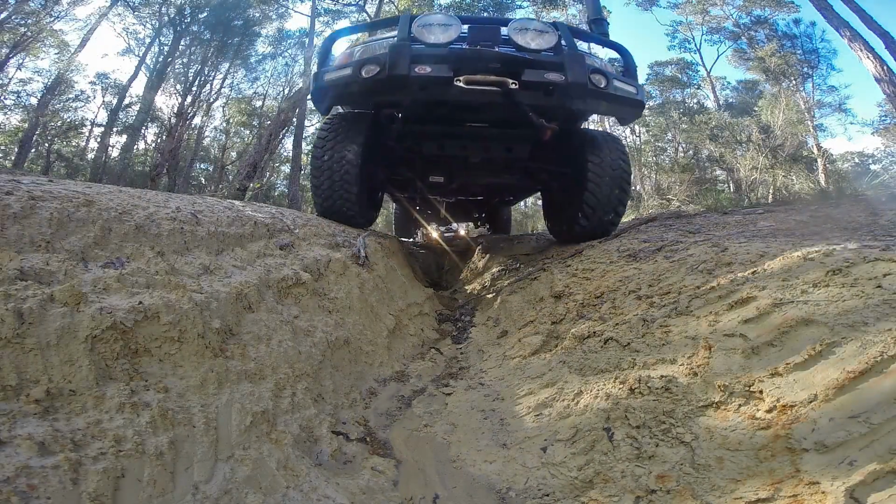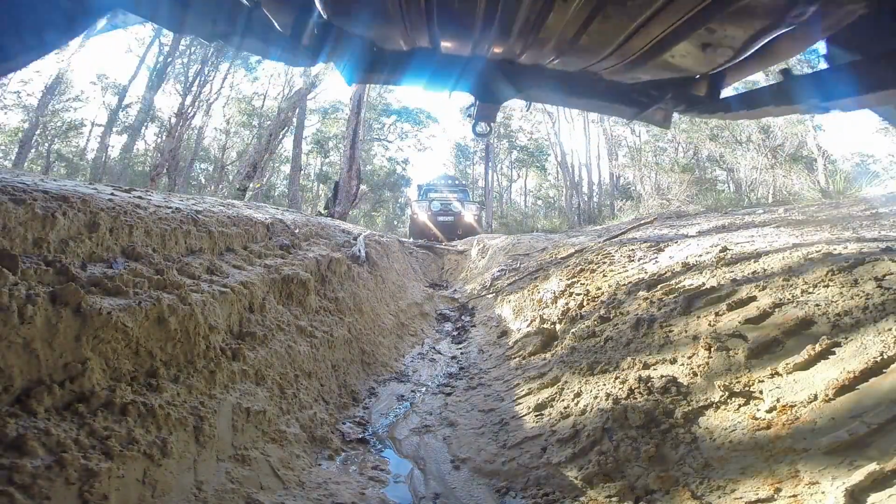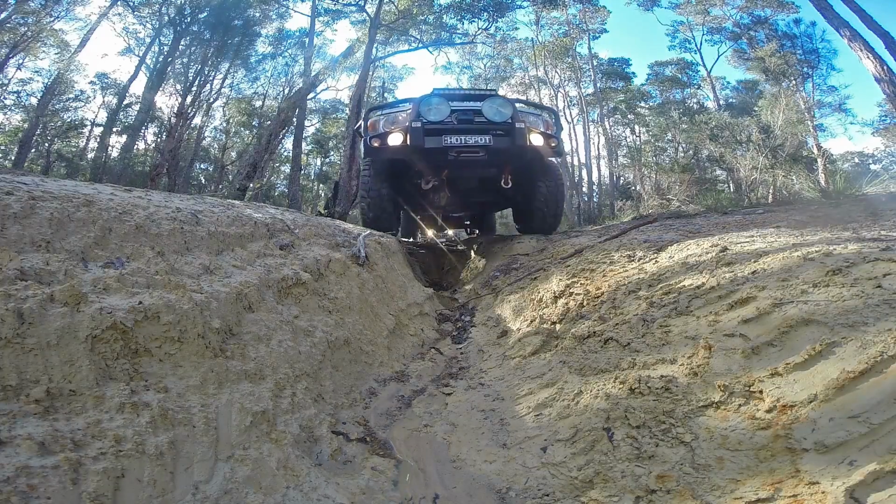Now just take note how seriously clean the undercarriages are on these vehicles. If there was any salt deposits left from any of the beach trips recently, well, that's all well and truly gone by now.